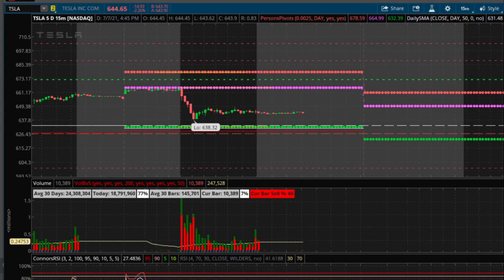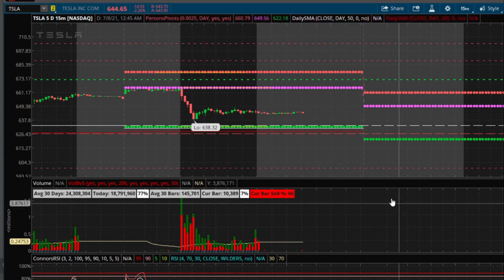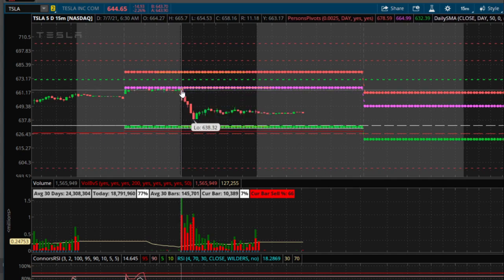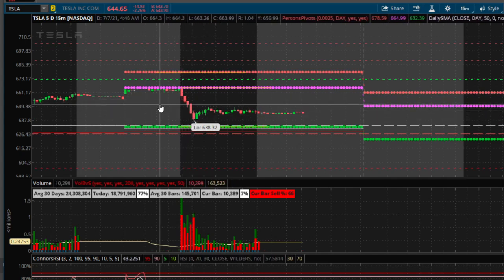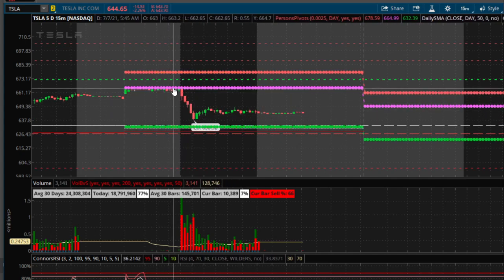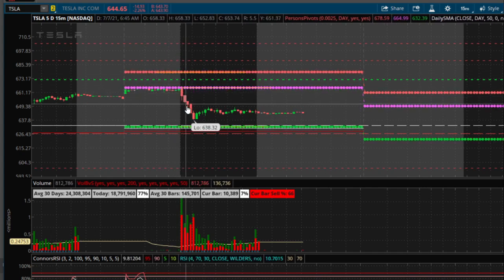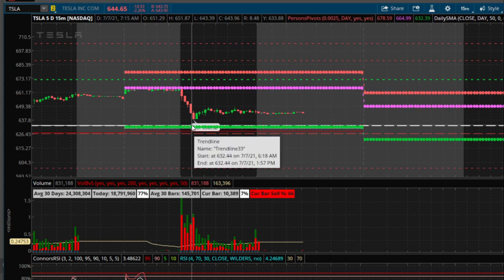So let me share with you guys the 15-minute chart for today. Tesla started the day at around 665 with a mini gap up, and then it filled that gap and started moving downward. Yesterday I shared with you that if Tesla were to open at the pivot line or between these two pivot lines, chances are it would move down and head toward the bottom pivot.